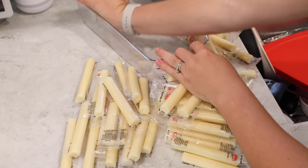I did add a little bit of cinnamon with the diced apples as well, just to give it a slight cinnamon flavor. I recently got this apple peeler and I've been loving it. It is so much easier to peel and slice apples when you have one of these. I really love the color. It's been working great. And this is also from Amazon, so I'll be sure and put the link down below.